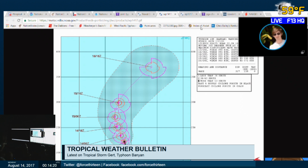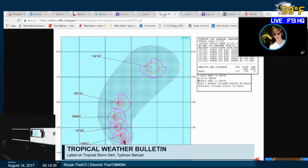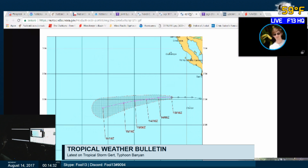So it doesn't necessarily agree that Banyan has peaked. They think it's yet to come. It could yet be, but it's quite far to the east there, not far from the date line. It could pass back over to the Central Pacific later on, probably extratropical.